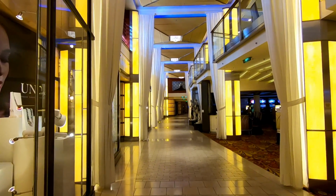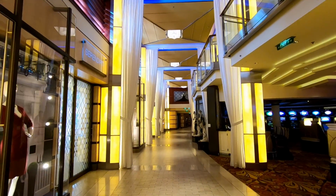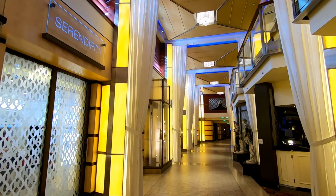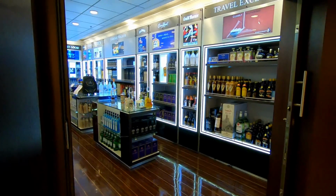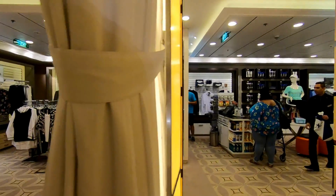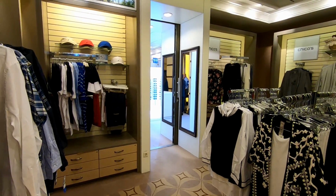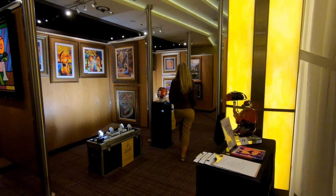Here are some more shops on deck number 4, right below the ones on deck number 5, but I love the nice high ceiling going up 2 decks, and we have some video of some of the inside of these stores as well. And the art gallery is right across from these shops.